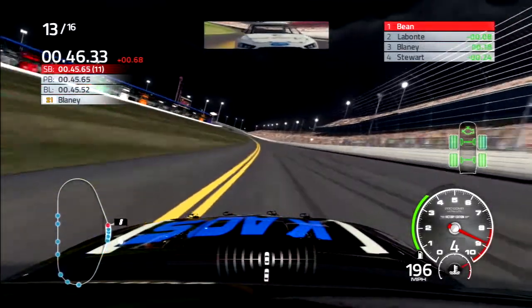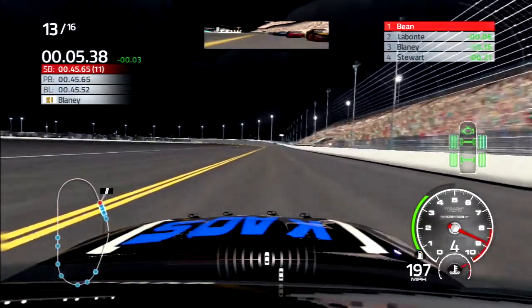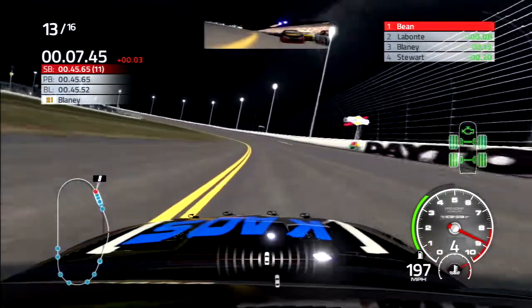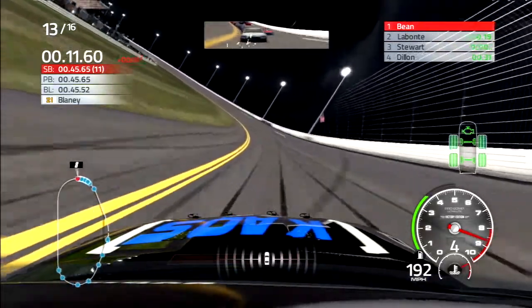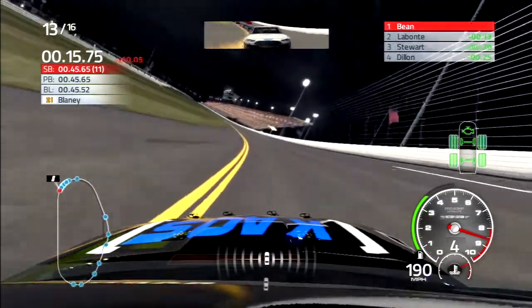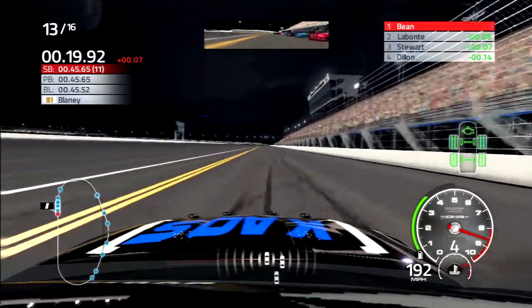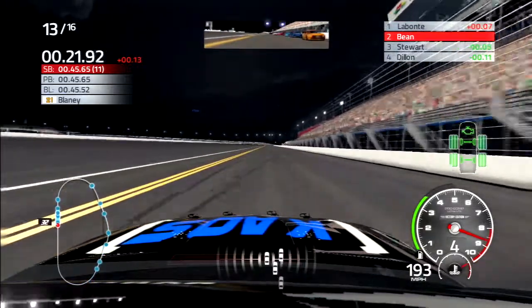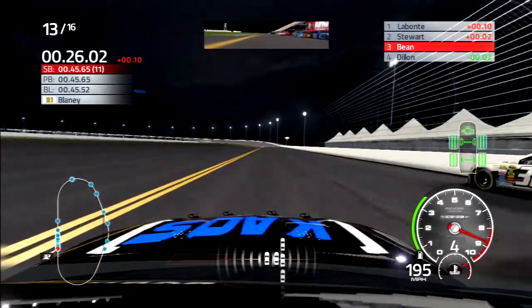4 to go. 4 laps to go. It's go time here at Daytona. Labonte pulls up high. He thinks better of it, tucks in behind us, trying to get himself a run off turns 1 and 2. Here he comes. Labonte moves to the outside. Got one working the top. Stewart tries to make a move in the middle. 3 wide for the lead at Daytona.